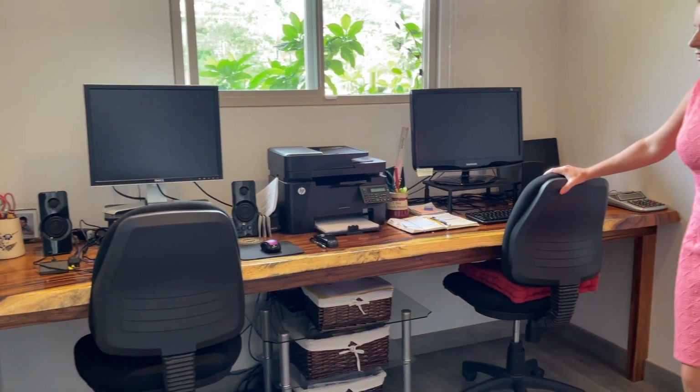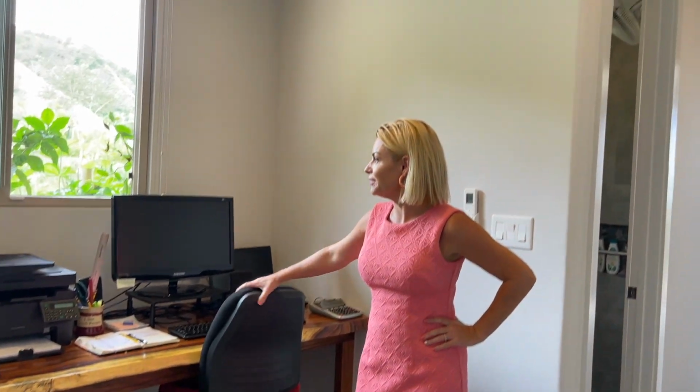Okay, this is the West Wing. So they really created this home to have privacy from your guests or from your family so that you're not on top of each other, and I really like that. Here is, they made this a little office area. Love it. So many people are working from home here. This is your office area to just look outside to the gardens. Here's the second bedroom.